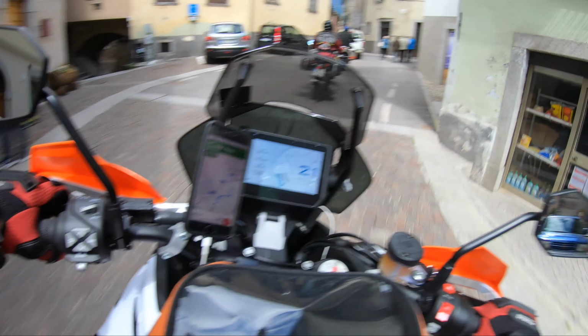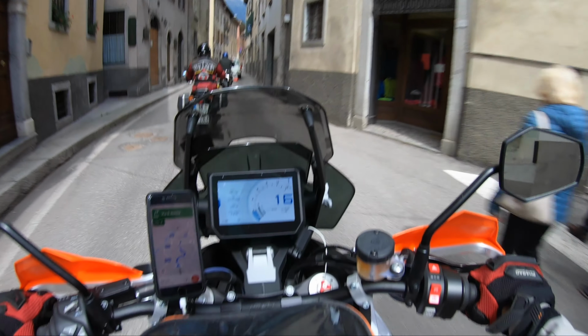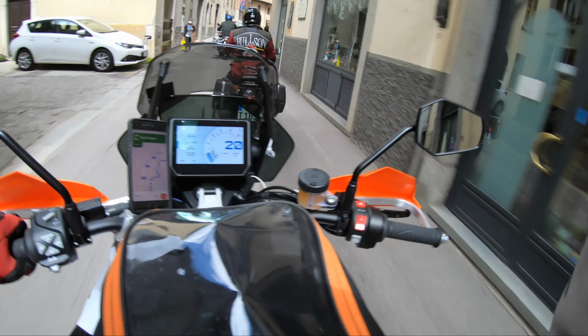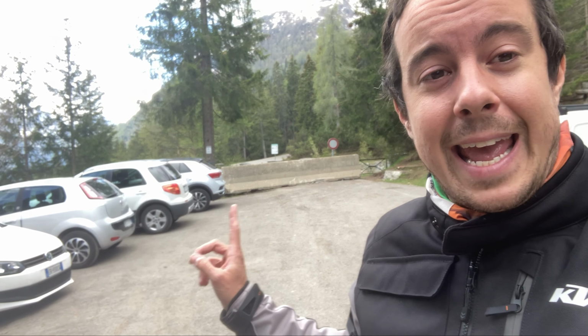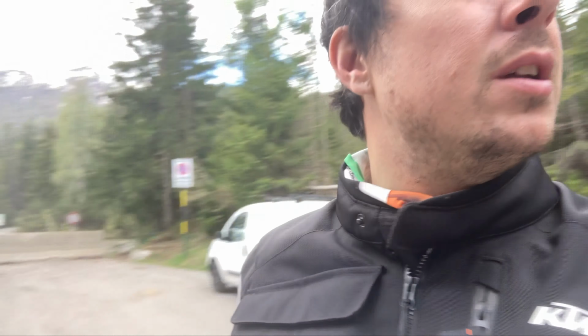Whoa, this is beautiful. Typical little village. We are climbing up. I've never been here. There are quite a lot of bikers behind us. I don't think we are lucky today, or maybe I should get better informed, because it's closed again. So now I need to go back. It's beautiful here. It's pretty chilly, but it's closed.